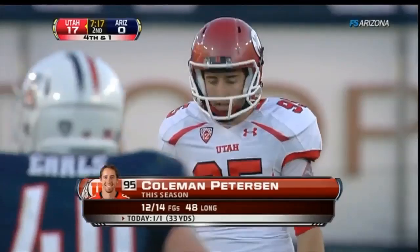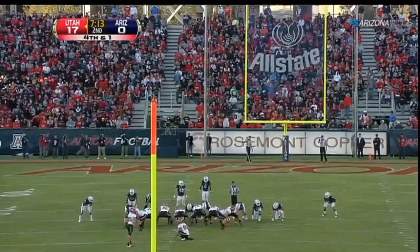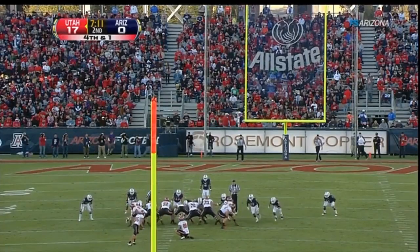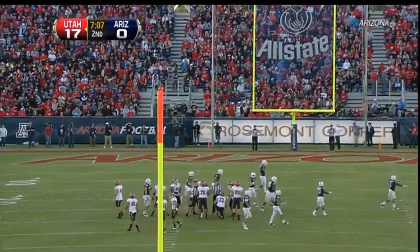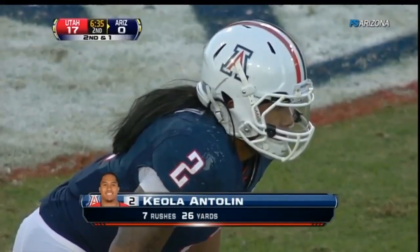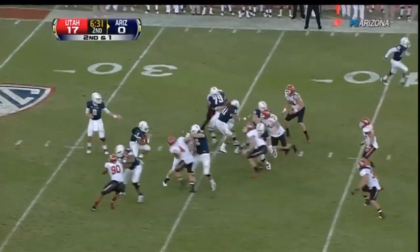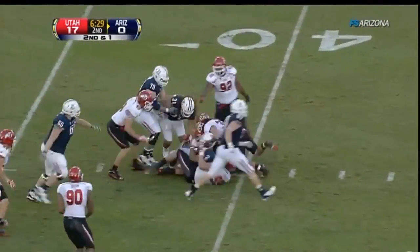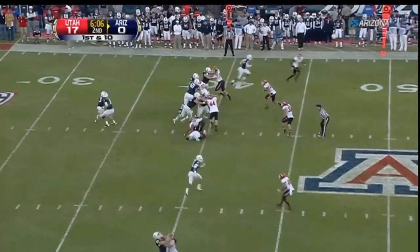Long, recently last week, 47 for Vermont, 48, and this one is on the way, and it is not good. Huge break for Arizona, getting the ball in better field position. They've been suffering in their field position. Togi gets the first down and a couple of more. Near the 40-yard line, he goes down. And that moves the chains for Arizona. It's good for the first down.